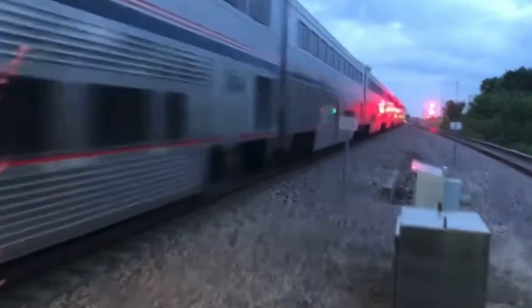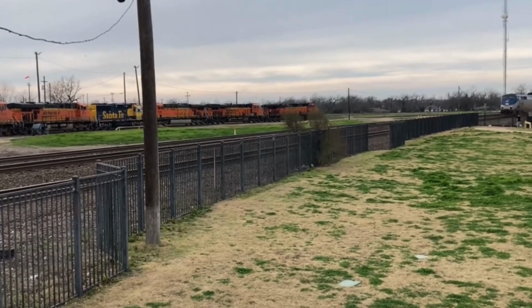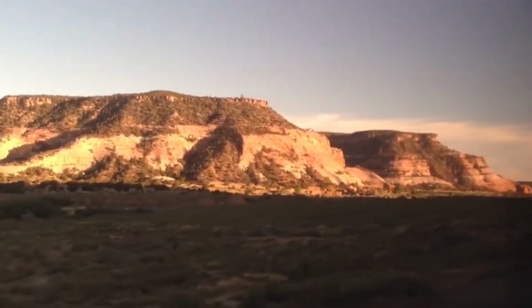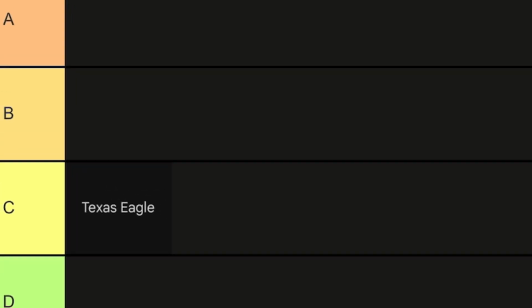Hear me out. It is way too long for the most lackluster scenery in the world. We're gonna go from Chicago to Los Angeles. Yeah, but listen, you could take the Southwest Chief and get 10 times better scenery. And it's shorter. Word. So, it's a C tier train. I'm sorry. The Texas Eagle.